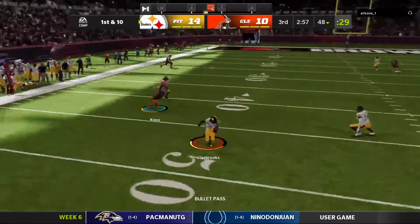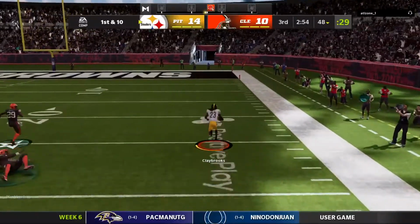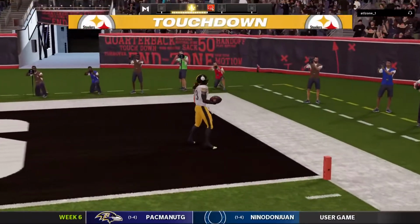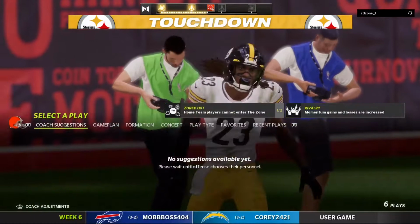The 2 Fs. And yet again, Haskins is intercepted. 3rd time. Picked off at the 47. And he brings this one back. It's a pick 6 for a Steeler touchdown.